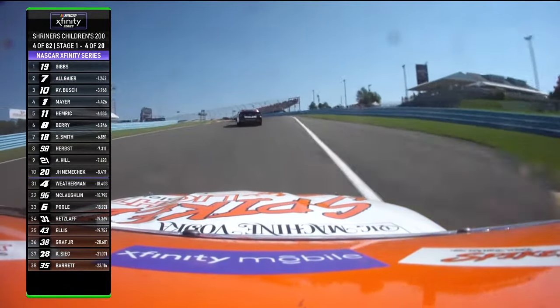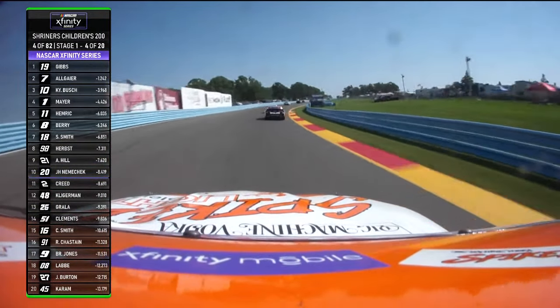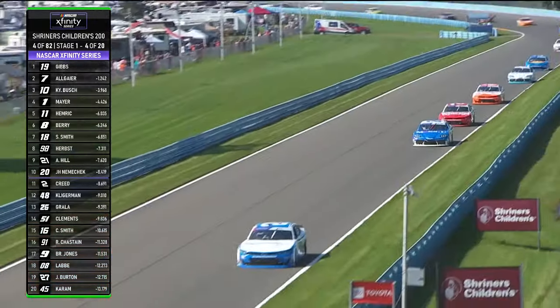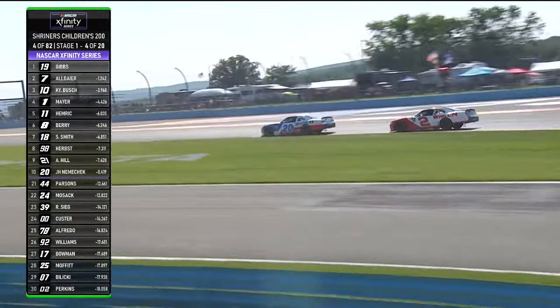Parker actually lost a car length, maybe two, when he went off at turn number one. But he'll try to regain that ground and try to close in on Sheldon Creed as Creed tries to overtake John Hunter Nemechek. And you see so many different lines coming out of turn one, and that wide exit of one sets you up for a fast run up through the esses.